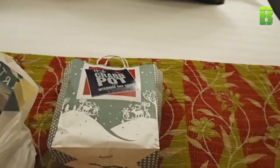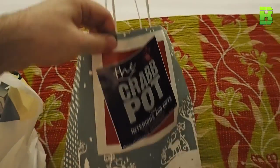We're back from our trip around Devon and Cornwall today. Took us probably about 3 hours, about 100 miles. And we got some stuff from the Crab Pot Cafe, which we showed you when we were in Looe, which is this stuff here. This is Crab Pot, pretty cool.